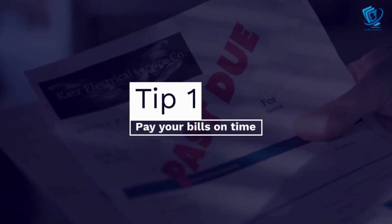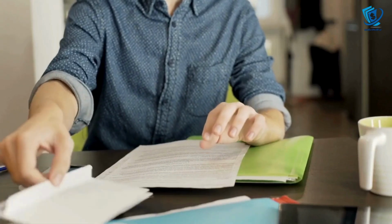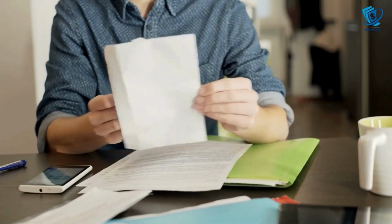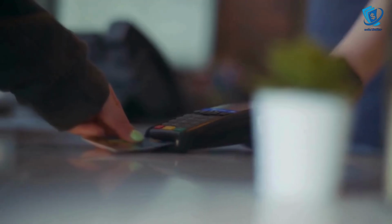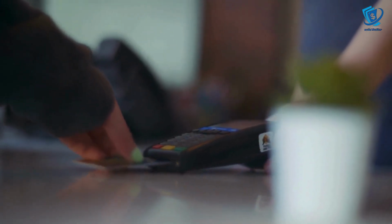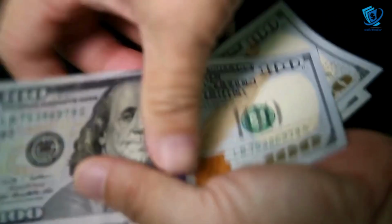Tip 1. Pay your bills on time. The most important part of your credit score is payment history, making up about 35% of the total score. If you pay your bills late, it can hurt your score. Even paying just a day late can leave a negative mark. So, set reminders or automate payments to ensure you're never late.